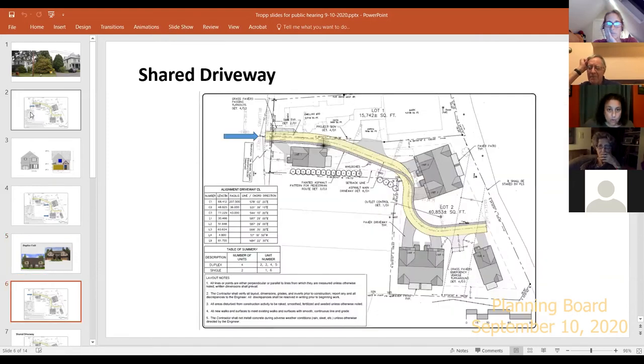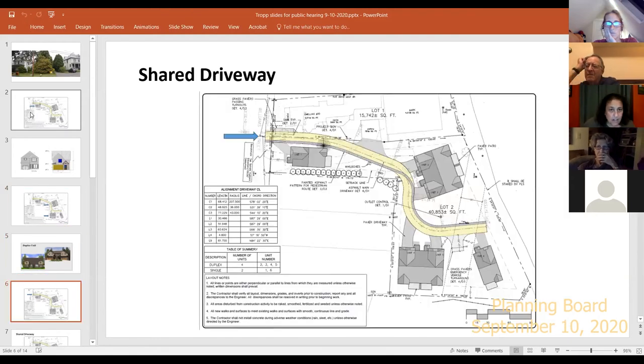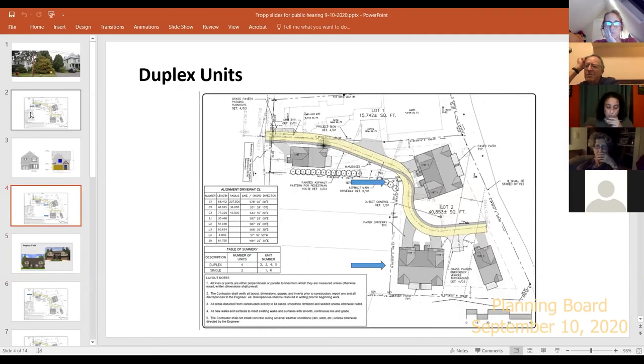I also wanted to mention that according to rule two, it's my understanding that with respect to these duplex units here, front doors for units are supposed to face the street, and if they don't face the street, then there should be a setback of 20 feet from the property line. And so I was tracing down the property line, and it appears that here there is not a sufficient setback of 20 feet all the way down the property line.